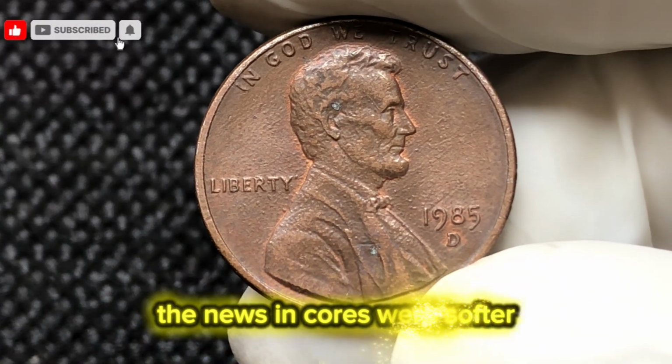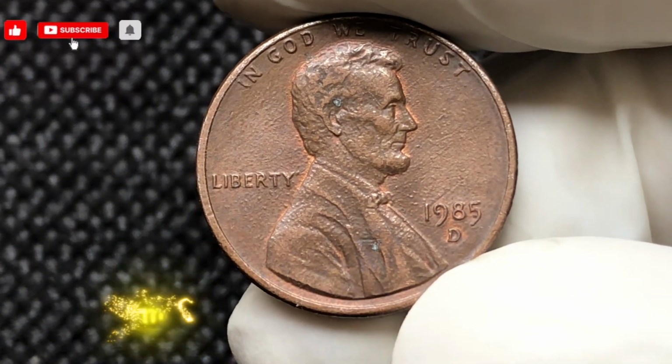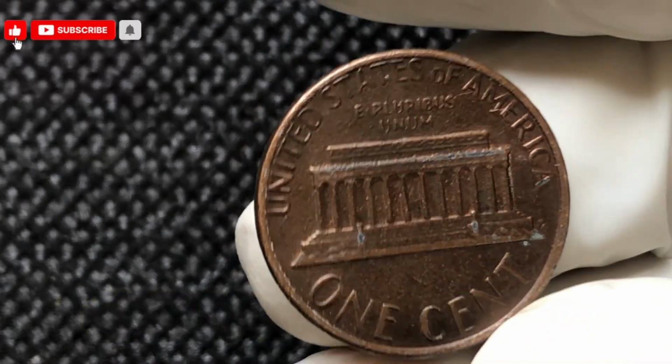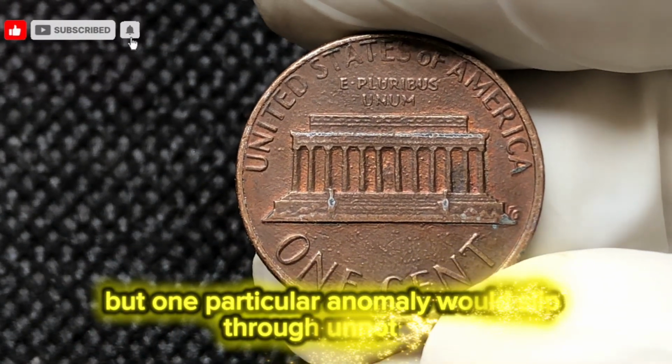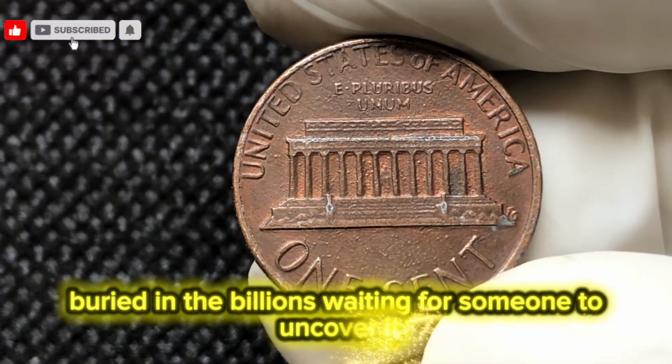The new zinc cores were softer, more reactive, and prone to minting anomalies. Most of these errors were minor, dismissed as quirks of mass production. But one particular anomaly would slip through unnoticed, buried in the billions, waiting for someone to uncover it.